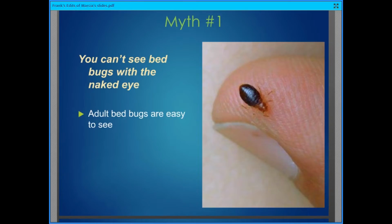You can't see bed bugs with the naked eye. Well, that's a myth, okay? This is clearly not true. Adult bed bugs are easily spotted as they are 5 to 7 millimeters in size and reddish-brown in color. The myth started when people got confused between bed bugs and dust mites. They are different species and are handled in completely different ways. What works for dust mites will not necessarily remove bed bugs.